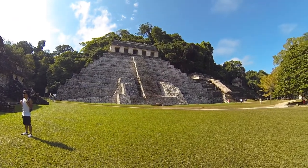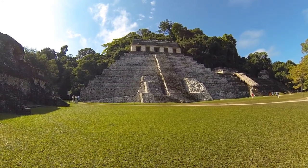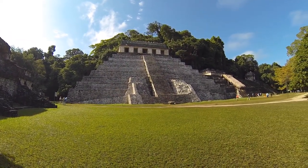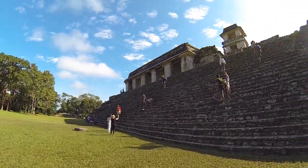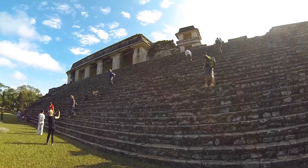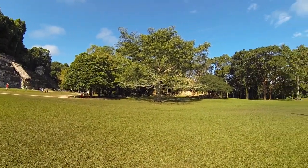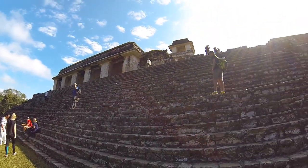So a brief story about this pyramid. It's got 68 steps, which is how long the ruler Pakal, who's buried here, ruled. His kingdom lasted 68 years, and there's 9 steps, which symbolizes the 9 levels of life. The main gist of why this place was only operational for 200 years: they had a powerful alliance, and then one of the rulers decided to break it, and the military from one of the other cities came and destroyed the city.